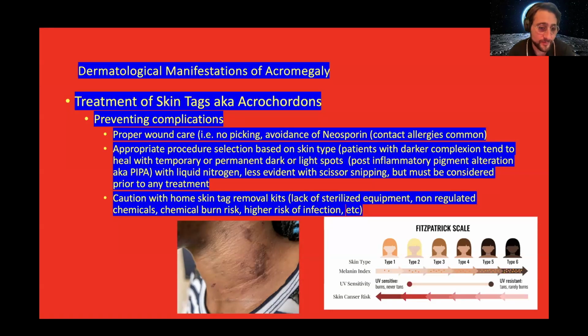I would advise extreme caution with home skin tag removal kits. I see these every week. Patients who use these, one, there's a lack of sterilized equipment. The chemicals are not FDA regulated. There's a big chemical burn risk.